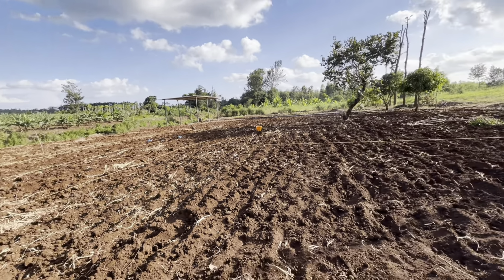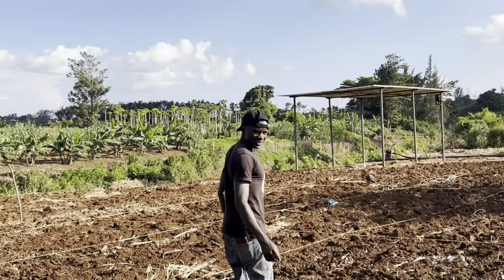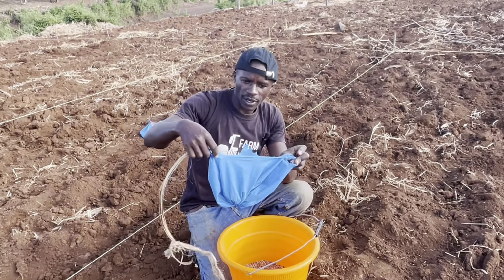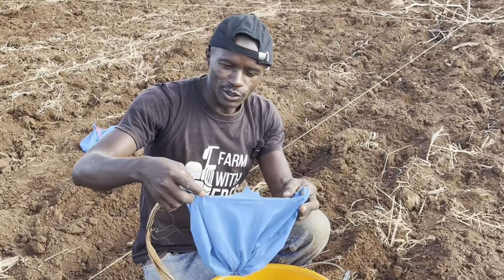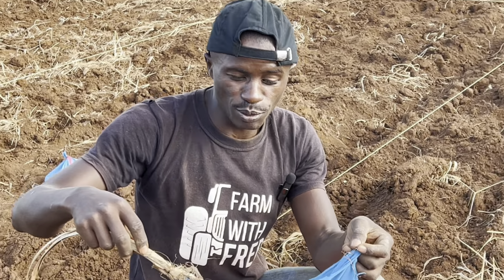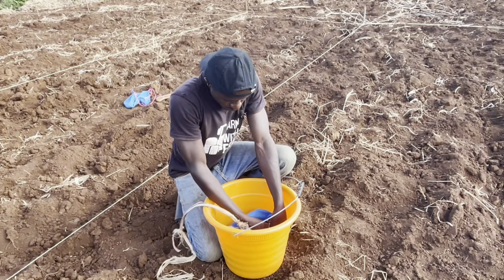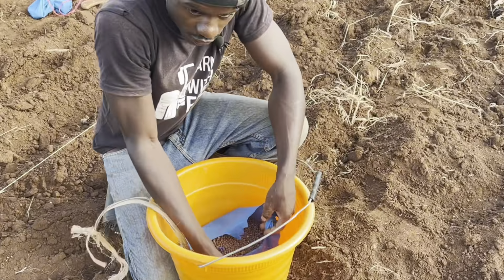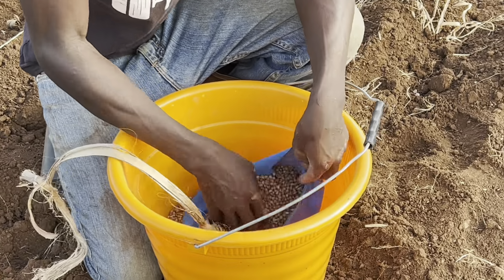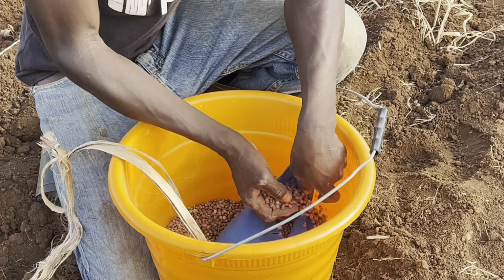As you can see, everything is done. We plowed. So with me, this is my planting bag. I know you may be wondering what I'm using here. We are making it as simple as possible. This is my planting bag. So I'm loading my cowpeas into the planting bag, and it's full.